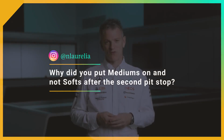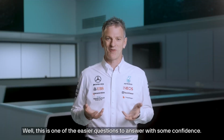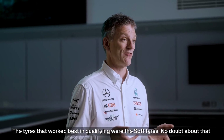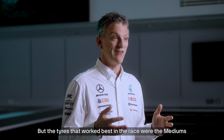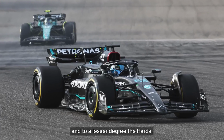Why did we put mediums on and not softs after the second pit stop? Well, this is one of the easier questions to answer with some confidence. The tyres that worked best in qualifying were the soft tyres. No doubt about that. Really quick tyres in qualifying. But the tyres that worked best in the race were the mediums, and to a lesser degree, the hards.